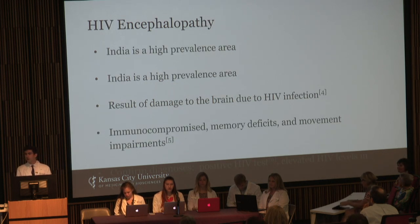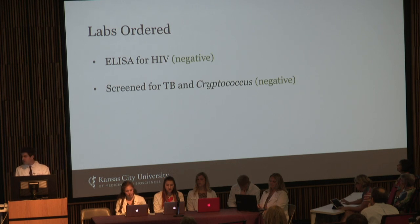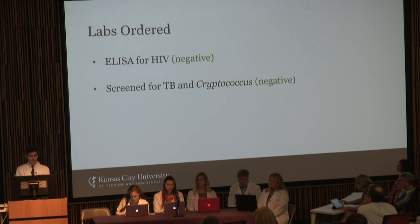Now, HIV encephalopathy was one of our differentials, one because India has a high prevalence of HIV. And typically, it results from damage in the brain due to a long-standing HIV infection. Now, patients can present with many different symptoms, including memory deficits, poor attention, mental slowing, and apathy. Because of this, we wanted to order some labs in order to rule it out. We ordered an ELISA to check for the presence of HIV. That came back negative.